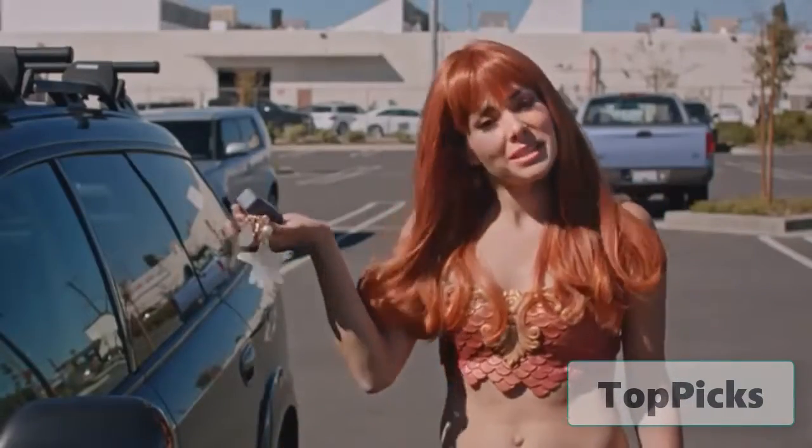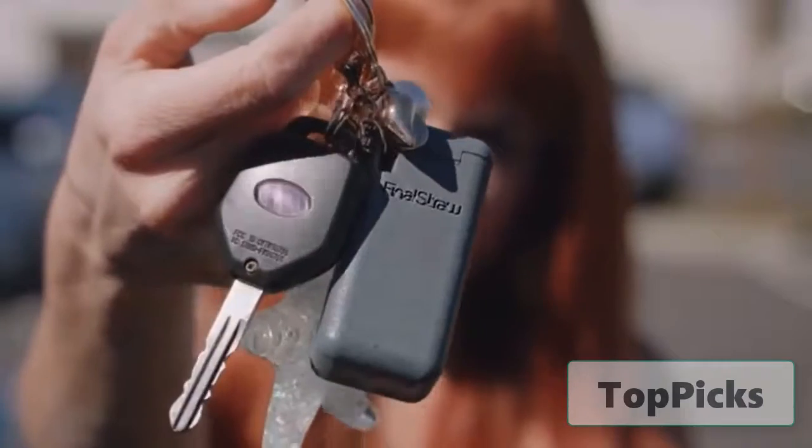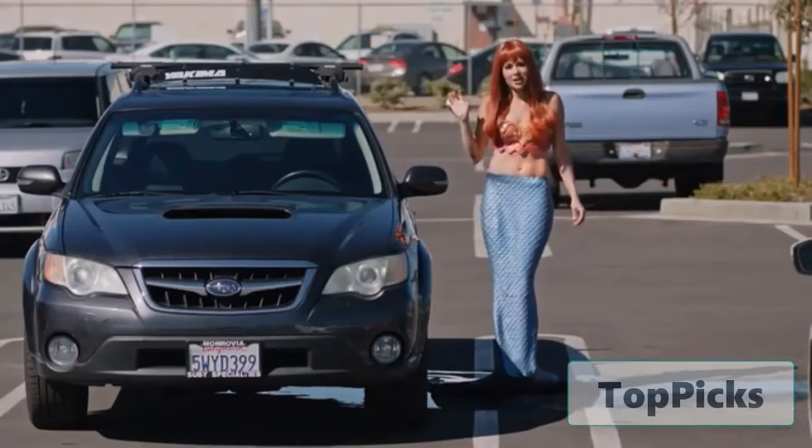If you can remember your keys when you leave the house, you'll remember your straw. It fits on your keychain, so there's no way you're gonna leave it in your car.